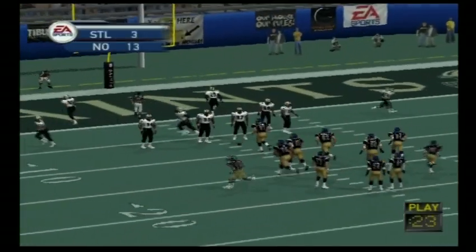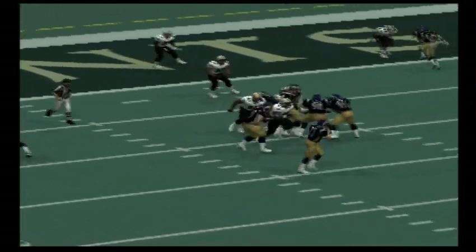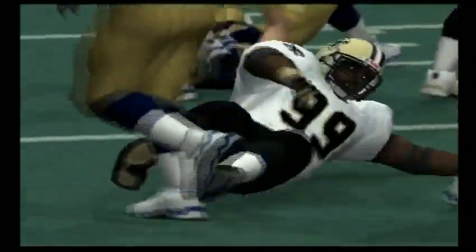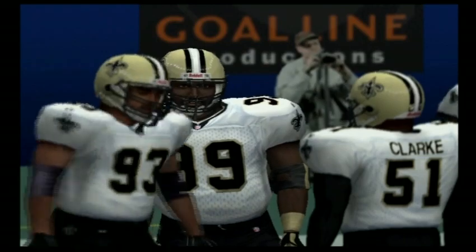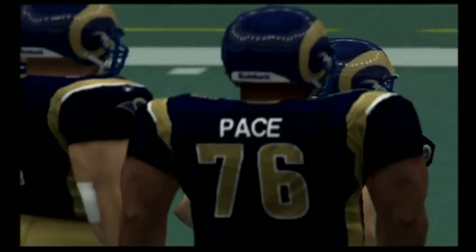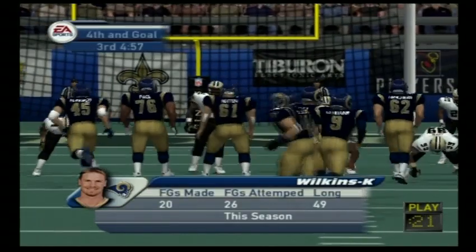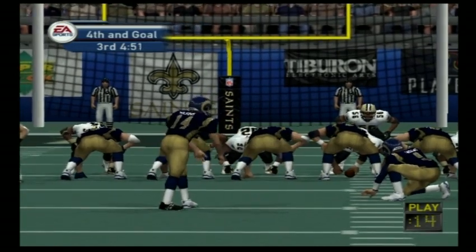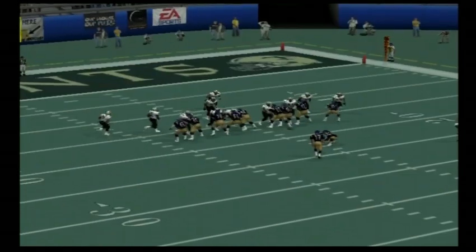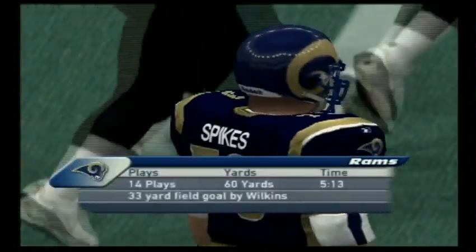Third and goal. Warner gets set, steps back, hand, got the quarterback. That was a nice series for the defense. You talk about red zone and red zone success. Well, here the defense can chalk one up because they stopped him cold. The kick is up, and it's good. The Rams are down by a touchdown now.